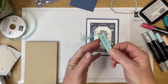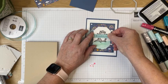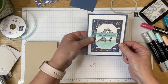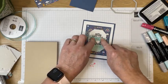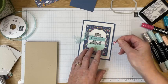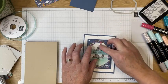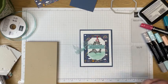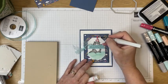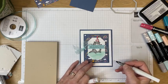Take our It's Birthday Time, and then we're going to add it right here. But I'm going to take a look at it just to make sure it definitely looks like he's holding the sign, and he is, or she is. Then we're going to add this little cap or birthday hat. You know what I'm going to do is, I didn't do this on the first one, but I think it's going to be fun to add a little bit of that Wink of Stella right to the little pom-pom there.